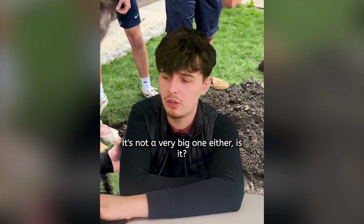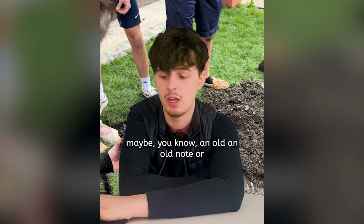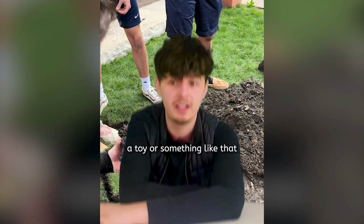It's not a very big one either, is it? It's quite small, so there can't be a lot in there. Maybe an old note or a toy or something like that.